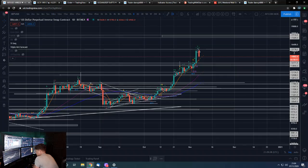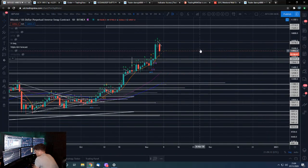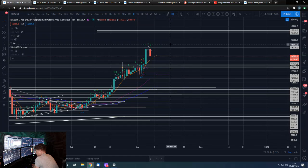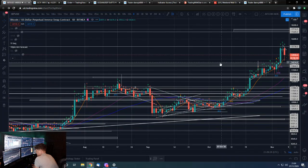But I'll just say it one more time: I'm just expecting us to range here. I think we've got these two areas, this area here and this area here. We're not even trading this area, mind you. I think we're going to trade between these two in the larger context of the whole area here. So that's pretty much what I am looking at.